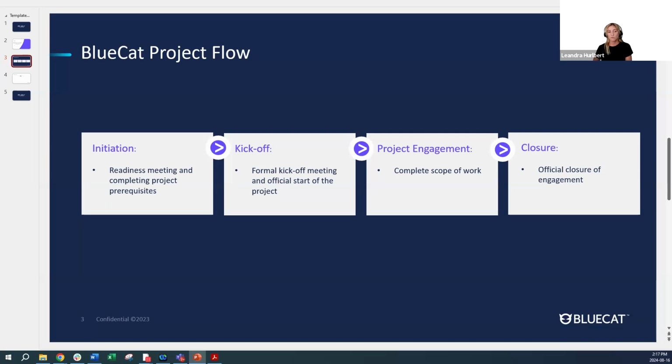And then following this first meeting and the completion of all of the required prerequisites, we have a more formal kickoff meeting. So here, the BlueCat technical team, the consultants, will dive into more of that nitty-gritty scope of the project and outline that plan to accomplish those tasks successfully.